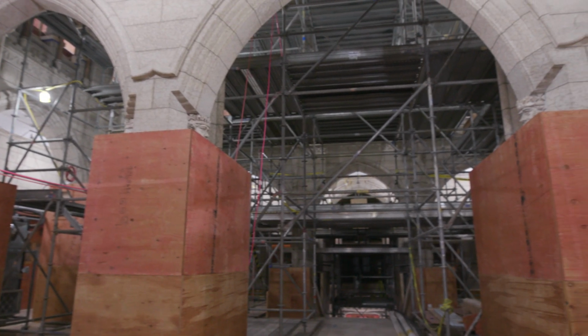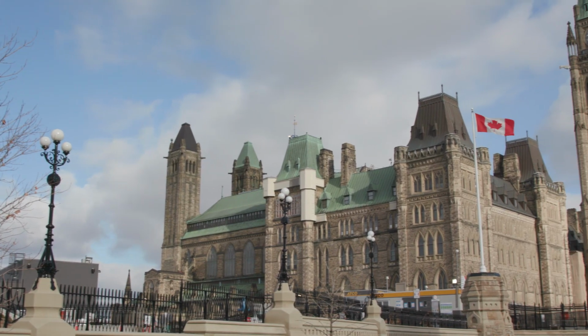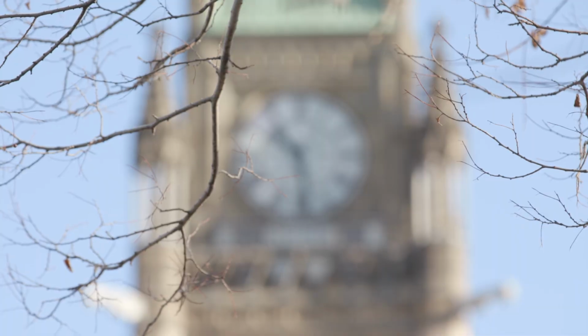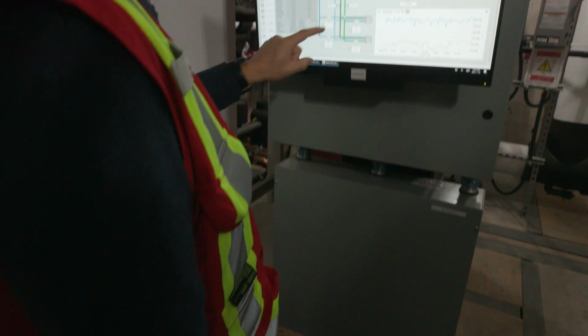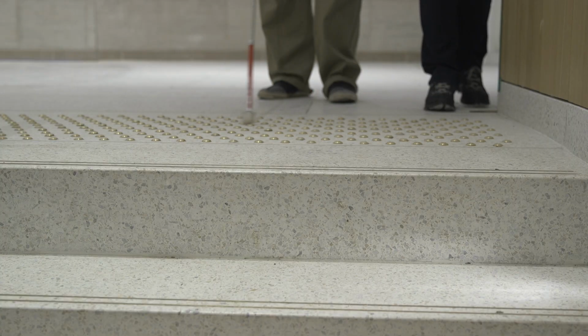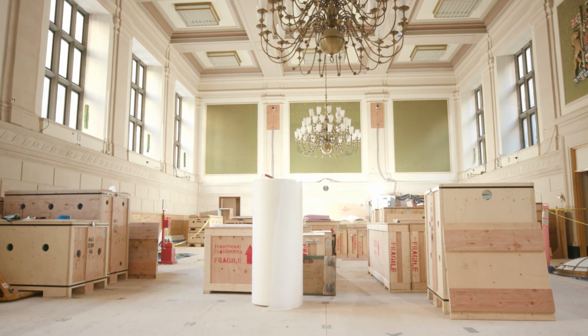After carefully decommissioning the building, major work launched this year on the Centre Block. The project will restore this beautiful and elegant building. It will also ensure it is supported by modern systems and that it is greener, safer, and more accessible. Let's take a look at some of the work we've accomplished so far.